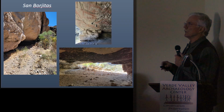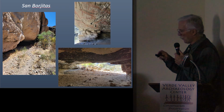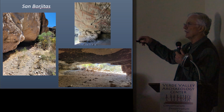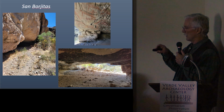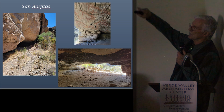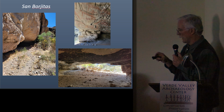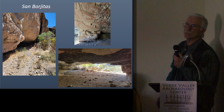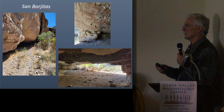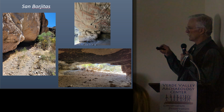One of the sites that he went to was San Borjitas, and from the outside it really doesn't look like much. The only thing I'll say is that this area right here is all painted. So that kind of tells you something's going on. And then once you look, right around the corner, you see it's figures that are painted on the ceiling that's then pouring out into the open space. And then when you get inside, you see it's a huge cavern in here, and it's quite big. And there's rock art all throughout it, and petroglyphs and artifacts.